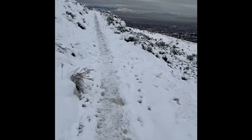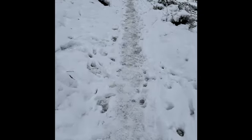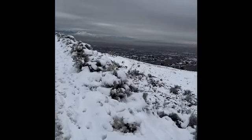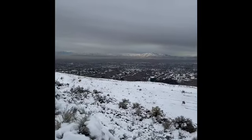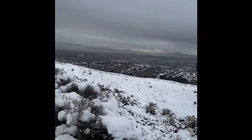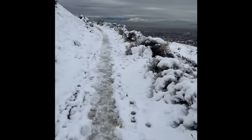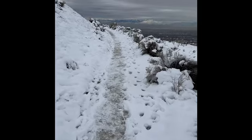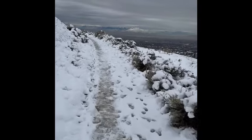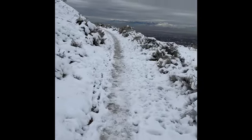All right, back down on the BST where the snow is more packed on this trail. Makes for easier walking. We got Antelope Island over there. Long hikes. Just adds a different element to that.